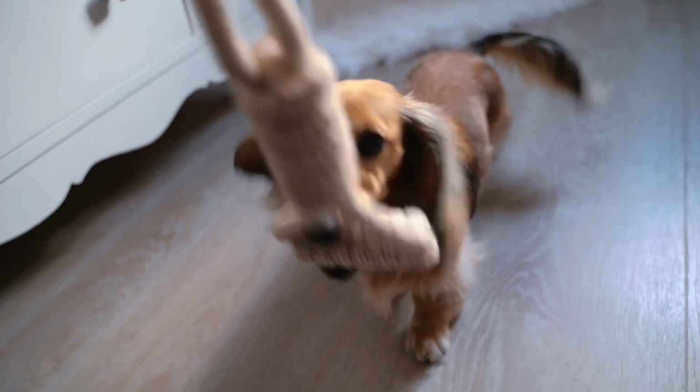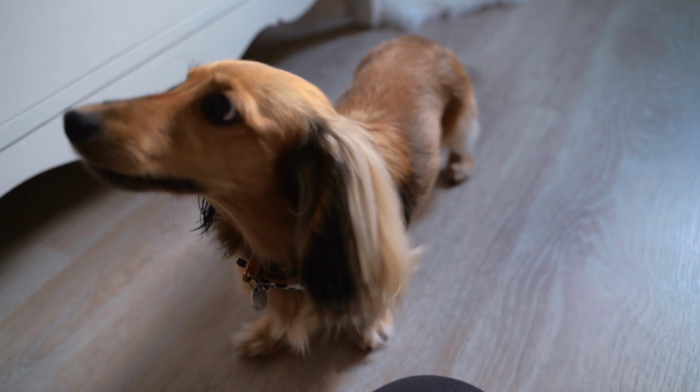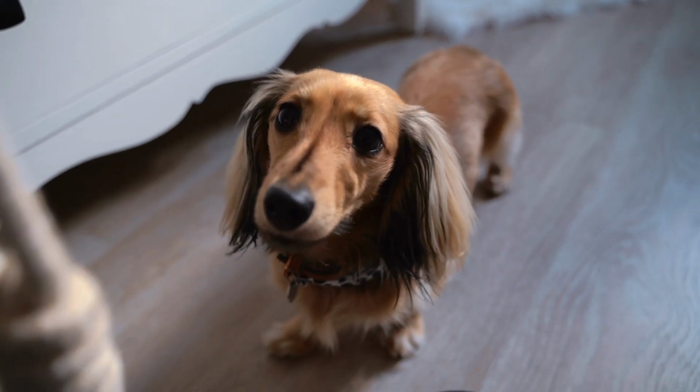Leave it is the command to drop it, and then when she doesn't listen or right after she lets go, she goes for it again. That's when I do the little sound because she knows that that means no, don't do that. And then I let her start playing with it again. Leave it. And okay is her release word. So she knows when I say that, she can go back to playing with it again.